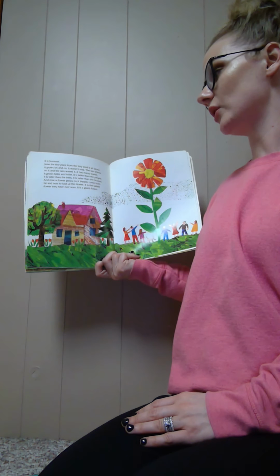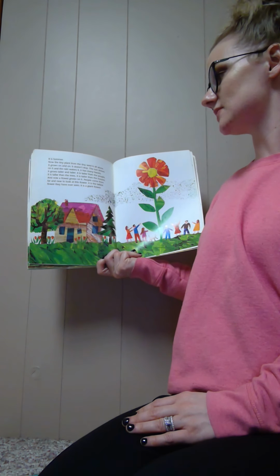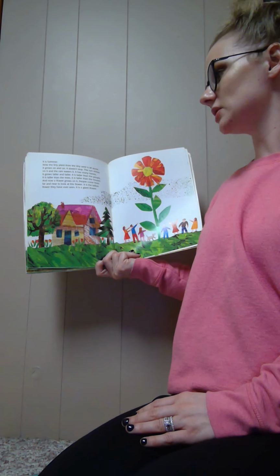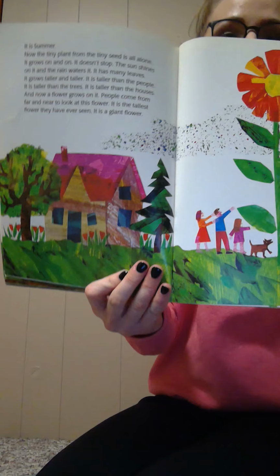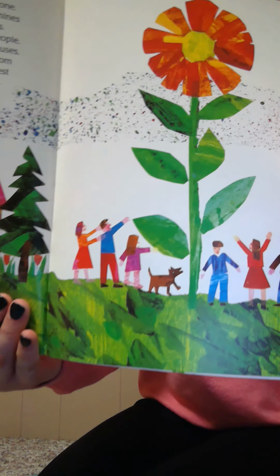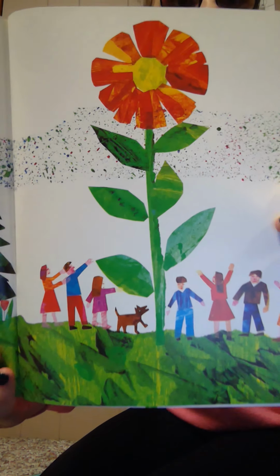And now a flower grows on it. People come from far and near to look at this flower. It is the tallest flower they have ever seen. It is a giant flower. And that came from the tiny seed.